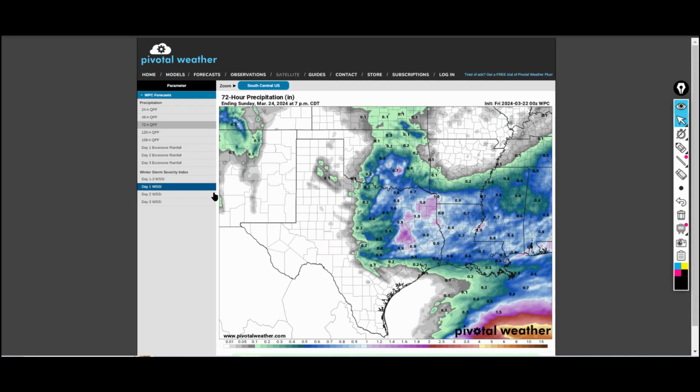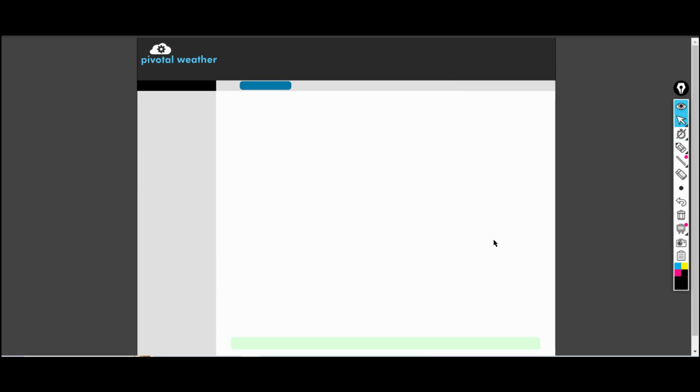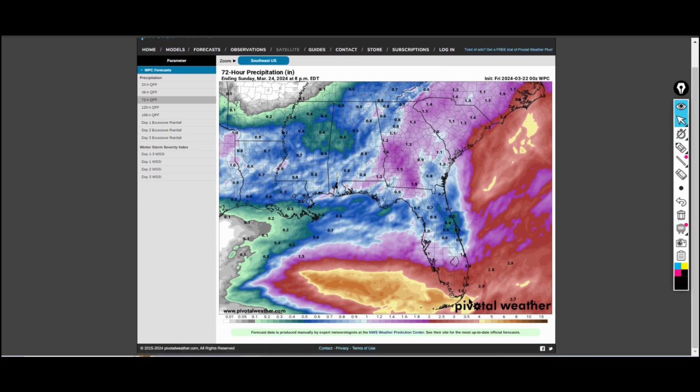even though they are used to getting a lot of rain. The Weather Prediction Center shows 72-hour precipitation. This is all the way through Sunday evening. We have possibly half an inch to an inch of rain over eastern Texas, over Louisiana, Mississippi, Alabama. We go further east. We have a bit more rain over Florida. In northern Florida, not so much. Maybe half an inch, maybe an inch up towards the Panhandle. But southern Florida could have 2 to 3 inches of rain.